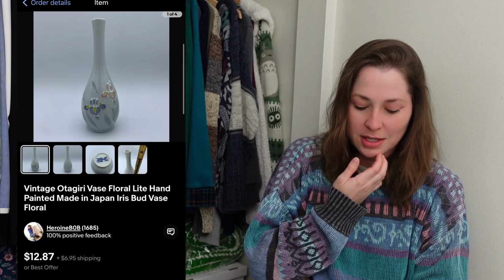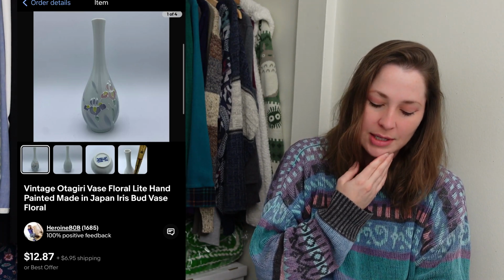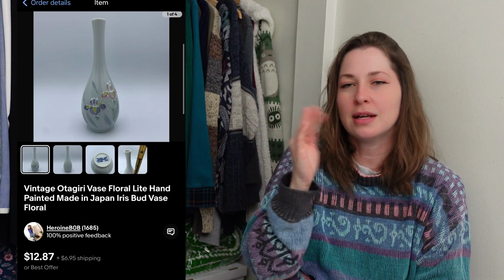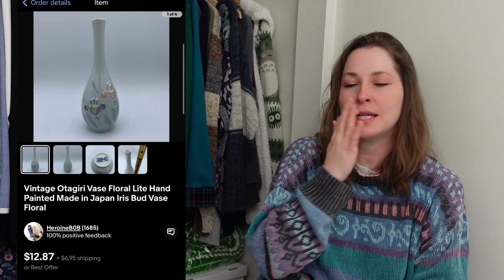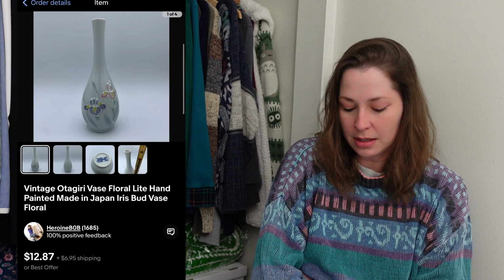This is a Moriage vase, which I realized I did not put in the title, which is probably why it took so long to sell. Moriage is when the glaze is raised. It's not 3D, but some of the glaze is raised and it has a 3D effect. But I thought that this was cute, and it sold for $12.87, and I paid $1 for this at a thrift store.